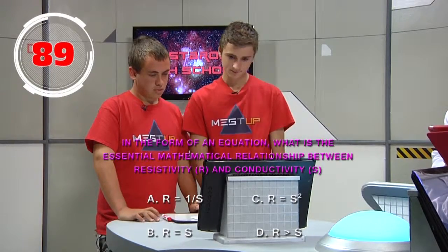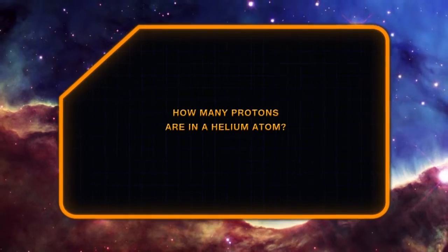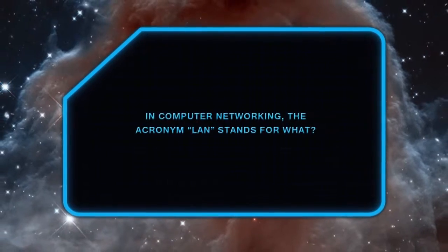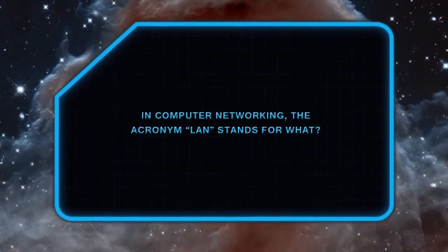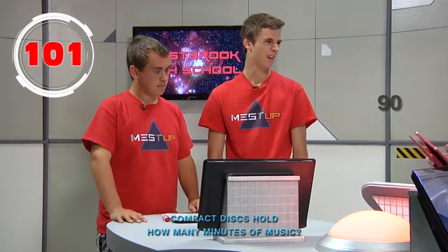Name one type of dinosaur which was alive during the Cretaceous period. Blue team? Triceratops. That's correct. What does the Earth's ozone layer restrict from entering the atmosphere? And blue team? UV rays. That's correct. Ultraviolet radiation converts the skin oil 7-dehydrocholesterol into what? Multiple choice, A, vitamin B, B, calcium, C, riboflavin, or D, vitamin D. Blue team. Vitamin D. Correct.